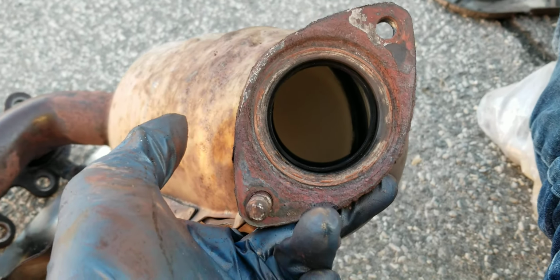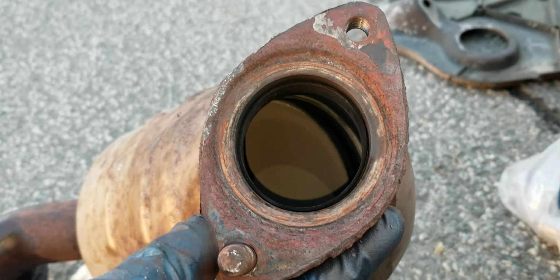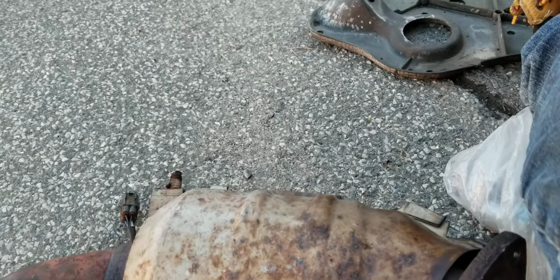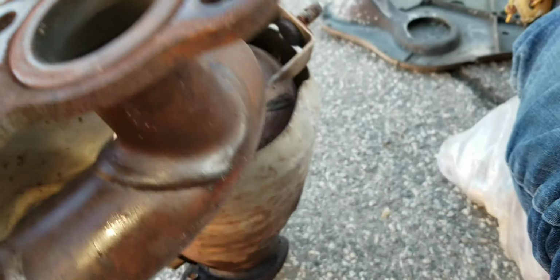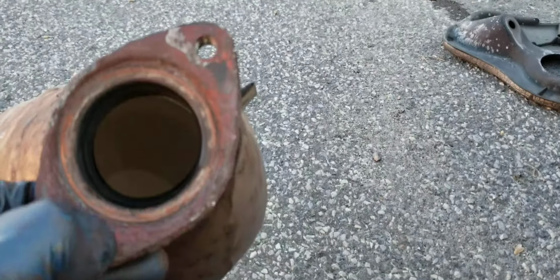All right, guys, so I just took this cat out, and this cat does not look bad. I was hoping that this thing would be clogged up and stuff. It's not clogged up. So my problem now is I spent like $700 on this cat because I thought maybe the cat was clogged up, and that's why I was getting this code.